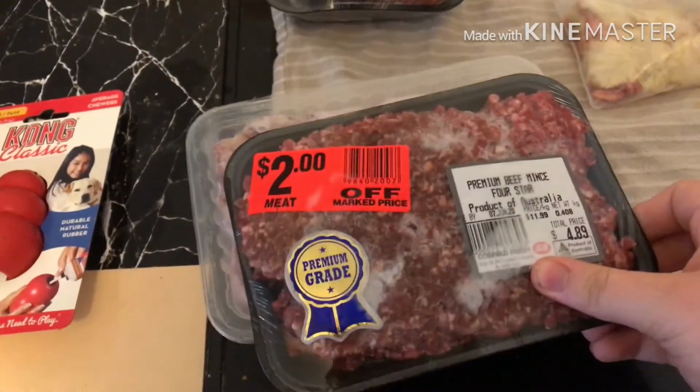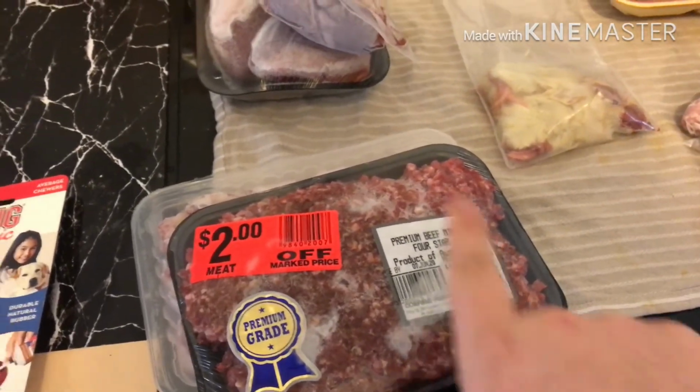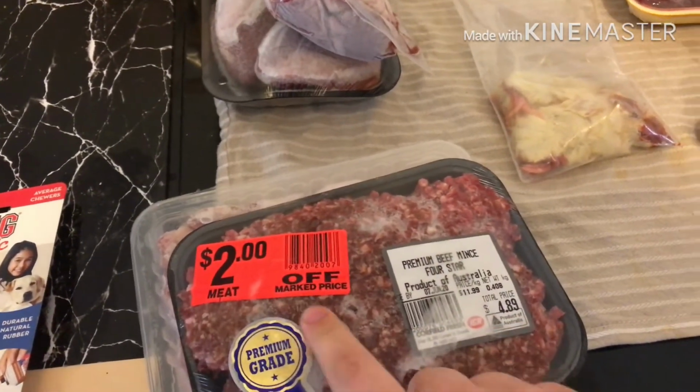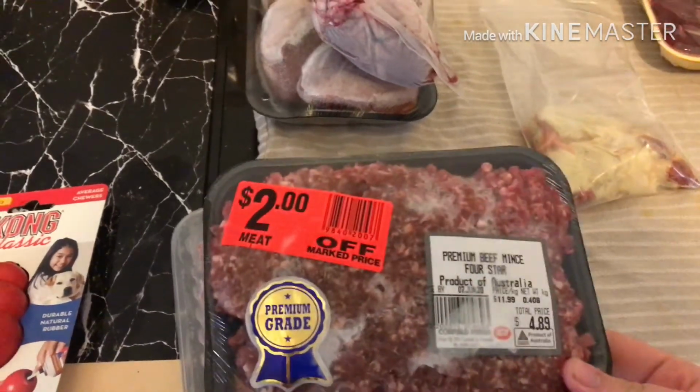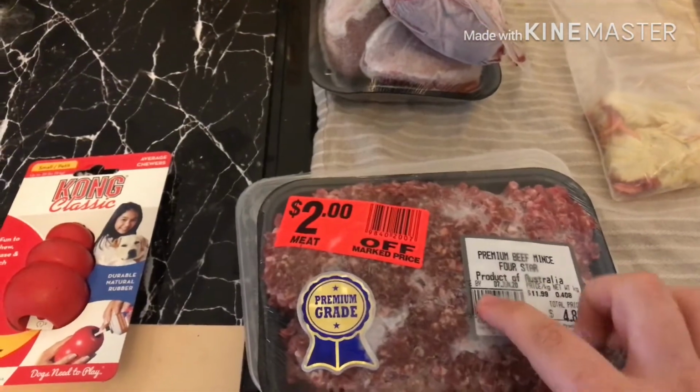I have some beef mince, and as you can see I got this for very cheap. It was $4.89, but I got $2 off the marked price, so I only got this for $2.89. That's how cheap raw food can be. You just have to hunt around.